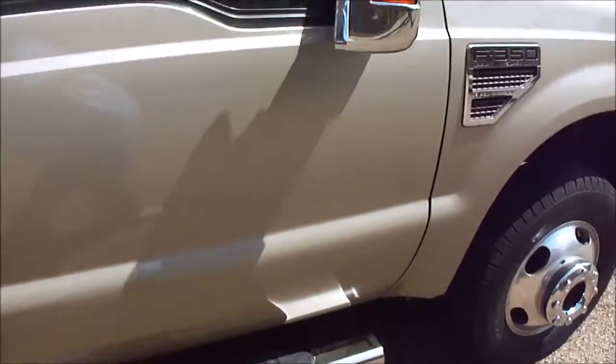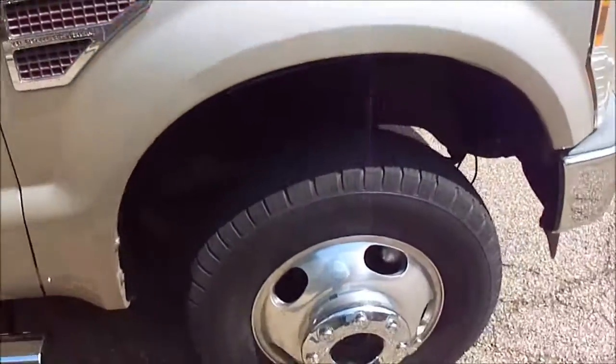Look in these door pockets. This is not a work truck. Look in these door jambs. Not a farm truck. Hasn't been off-roading. Not filled with dirt or dust. Zero rust. Mississippi truck. Lariat, of course.